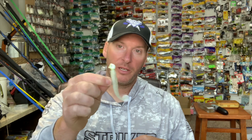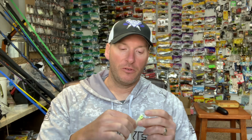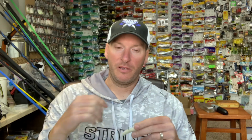But with the swim bait, the key for me is I like to fish it on as light a head as possible. In this case, this little guy is just on a 3/16 ounce. I like to cast it, engage my reel, and let that bait pendulum down to the bottom. Once it hits the bottom, I'll let it sit there for a second. You'll get a ton of bites when that bait hits the bottom and sits on the bottom.